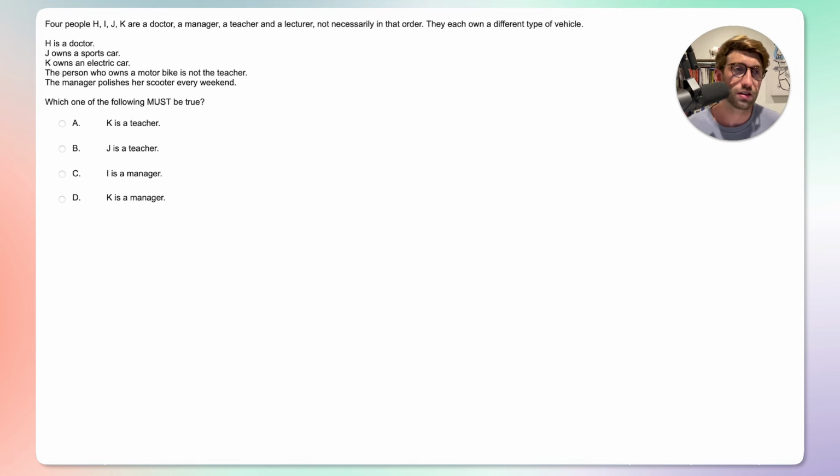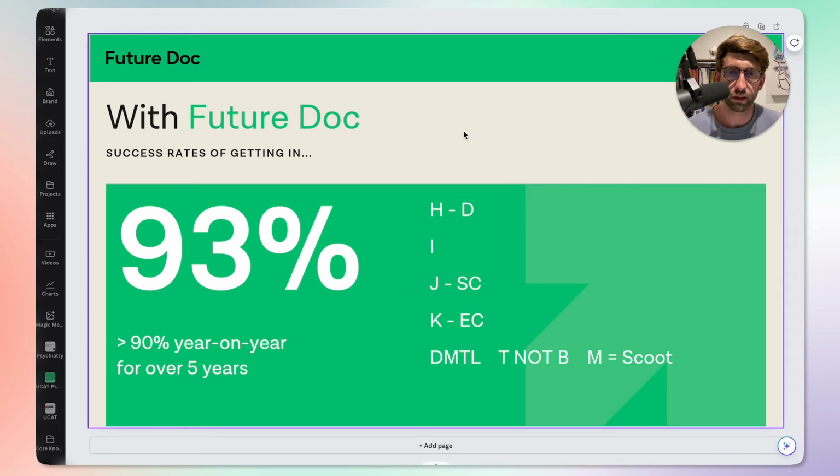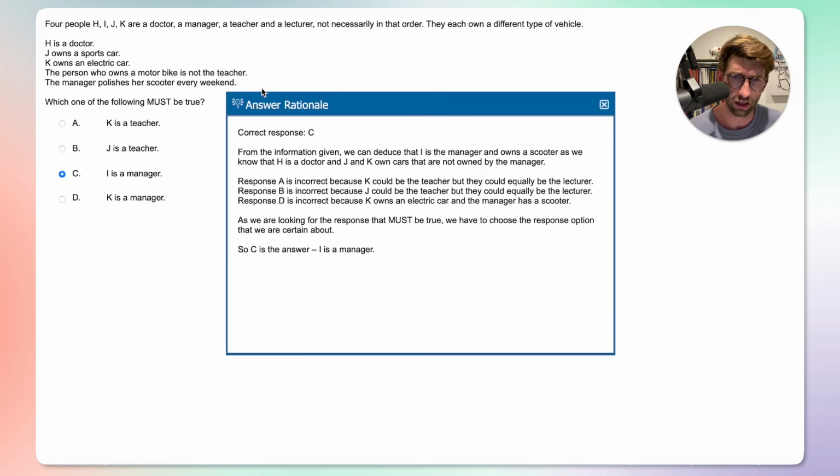So again, this is just me, how I would write it on the board. Use better symbols. I'd use does not equal here. But this is one of the more complicated ones. Oh, in fact, let me just check that this is true. I think from what we've worked out there, that's got to be that I is the manager. Okay, correct answer C, brilliant.